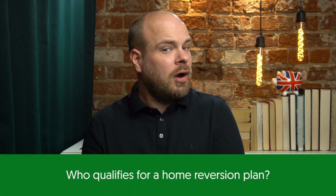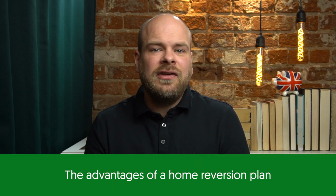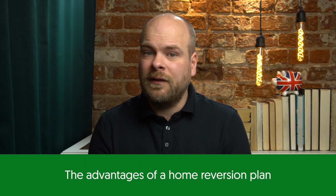So who qualifies for a home reversion plan? To qualify, you must be at least 65 years old, though some providers may require you to be older. Your property must be your main residence and there shouldn't be an outstanding mortgage or loan secured against it. Home reversion plans are generally available for properties with a minimum value of around £70,000, although this can vary between providers.